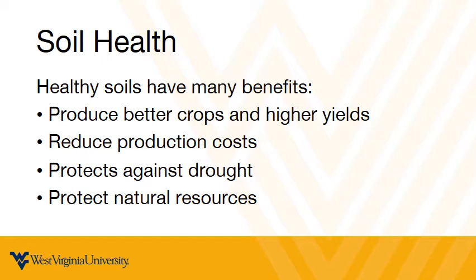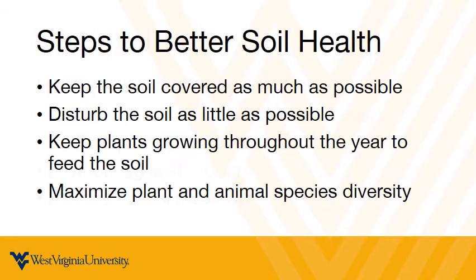And we already know that soil is a very precious resource. And that's just one component that we can take to help preserve our natural resources. A few steps that you as a farmer can take to improve soil health for the long term.